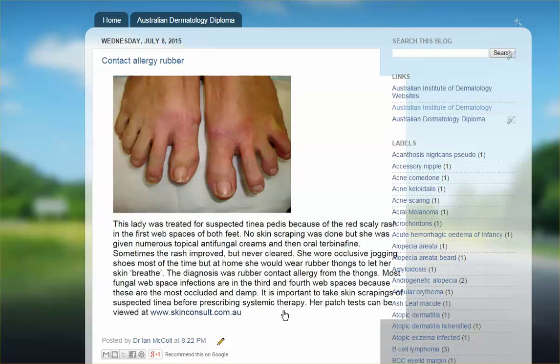This is an interesting case in that initially the rash was just in the first web spaces of both feet. Now, this lady was suspected to have tinea pedis because the scale was in a web space. But the web spaces that are most moist are usually the fourth and fifth web spaces here. And most people, if they're going to have tinea in the web spaces, will get it in these areas here. Whereas this lady only had a red scaly rash here.